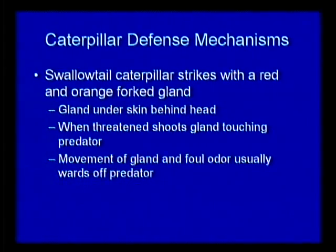And still more caterpillar defense mechanisms. The swallowtail caterpillar strikes with a red and orange forked gland. This gland is under the skin behind its head. When it's threatened, it shoots the gland, touching the predator. The movement of the gland and a foul odor that's released usually wards off the predator.